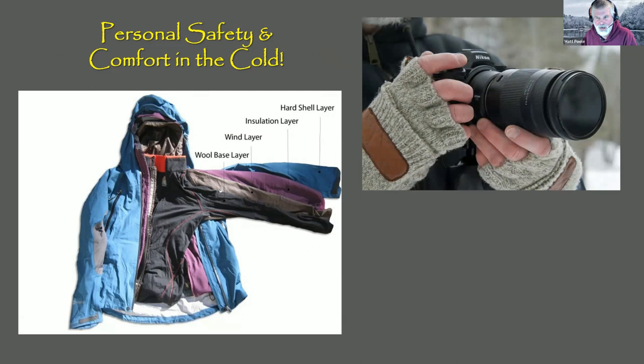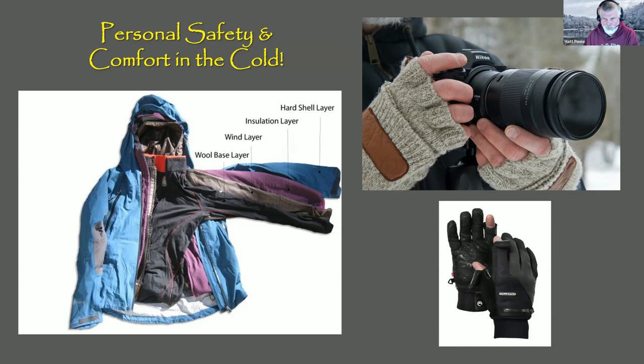Fingers and hands are a real problem in the winter, particularly when you're handling metal tripods, metal lens barrels, and metal camera bodies. So how on earth do you keep your hands and fingers warm during the winter months? Or can you? Well, of course you can. And you can do so by spending a lot of money. I think last year when I stole this picture, the lower right picture of those black gloves that are made specifically for photographers, I think those were like $75 at B&H Photo.